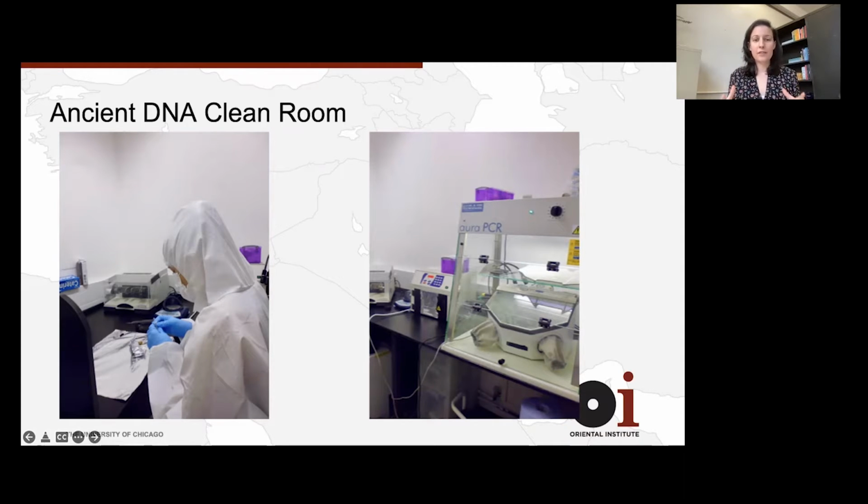The reason for this is we want to protect what we're working on from our own DNA, from contamination. A lot of times when people wear these, it's to protect themselves from chemicals. But in this case, it's to protect the specimens, the material that we're working with, from us, because we're the biggest potential source of contamination, especially if we're working on human DNA.